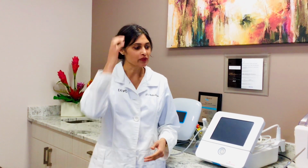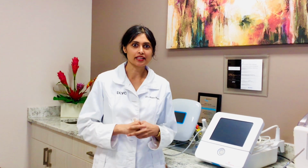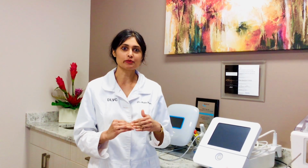So some scars are what we call atrophic, and atrophic scars means that they have volume loss under the scar, and I'm going to show you in a minute what the different types of atrophic scars are that we can treat. Scars can also be hypertrophic in the sense that they are elevated off the skin, so those could be even keloids or just bumps on the skin that appear and persist after the acne is gone.